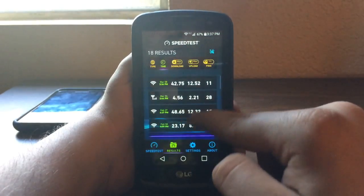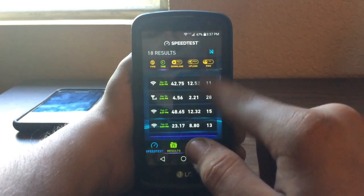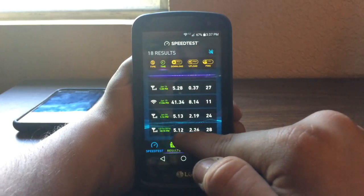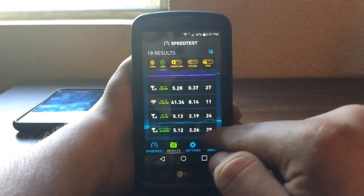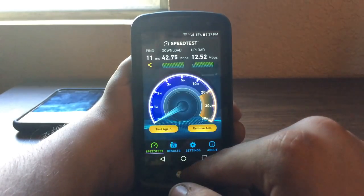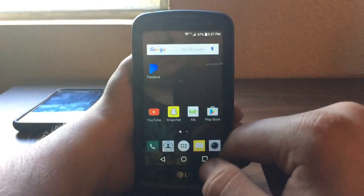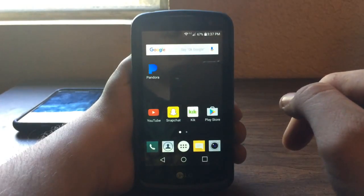As for my results, I did multiple tests, as you can see here. Most recent one I just showed you. And the first test I did was on data. I got 5.12 megabits per second down and 2.26 up with a ping of 28. So not too shabby for data, you know, for whatever I was pulling at the time. And that looks to be about it.